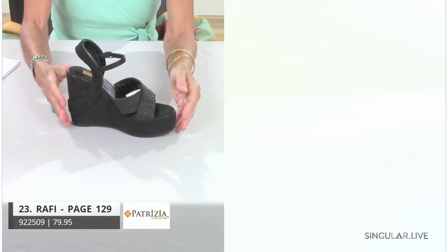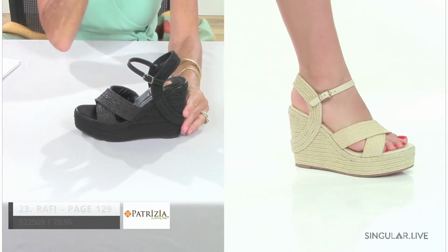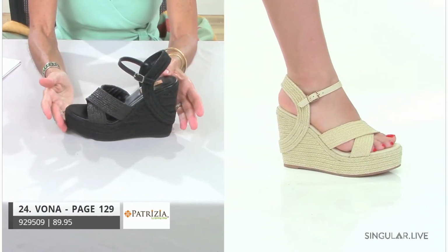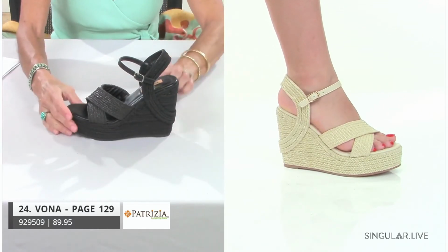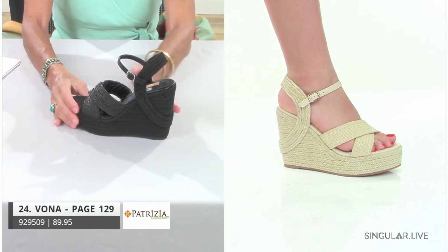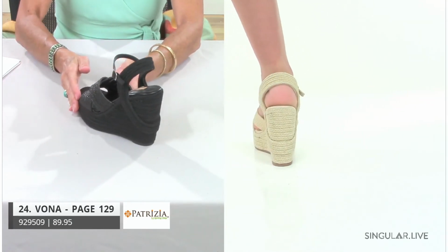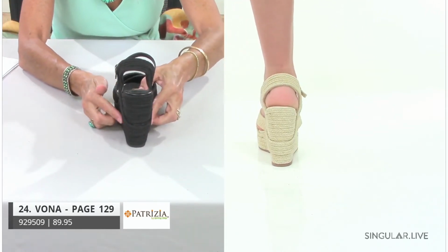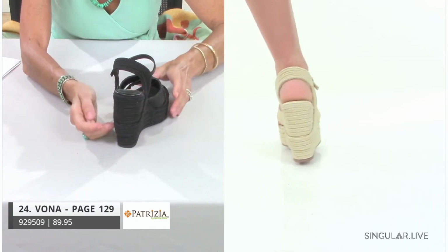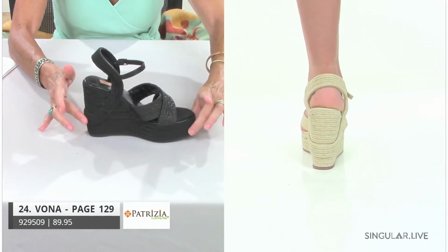Style Vona is really super cool. We have a lot of interest in her, especially when you get into some of the more fashion catalogs. Even though she looks very high, and in fact she is, she's 4.5 inches in the back. And look at the great design that you can see. So you have your wrapping all the way around. It's multi braids going in different directions. And then you can see the circular separate wrapping going in a different direction all the way around, and then you have your great quarter strap here that is adjustable and all the way around.